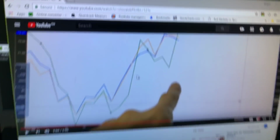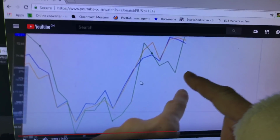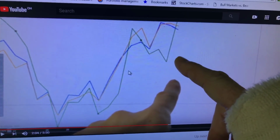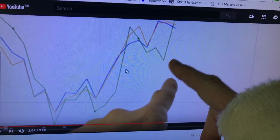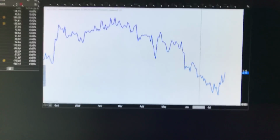So let me quickly flip the camera. And this was the video from last week. Again, I'll put a link down below. What I showed you guys at the time was that money was flowing into financial stocks, and it was this green line that we were talking about. Now, I'll show you this in almost the same exact terms, but in a bit of a different chart.